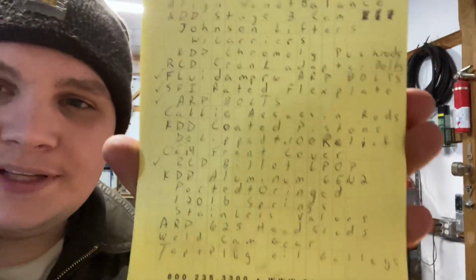So like I said, guys, we've got quite the list here. A lot of things to get our hands on and get in stock so that we can start working on this thing. Everything on here has to be ordered and here before we start the process of machining. So we are definitely probably a couple months out on this.